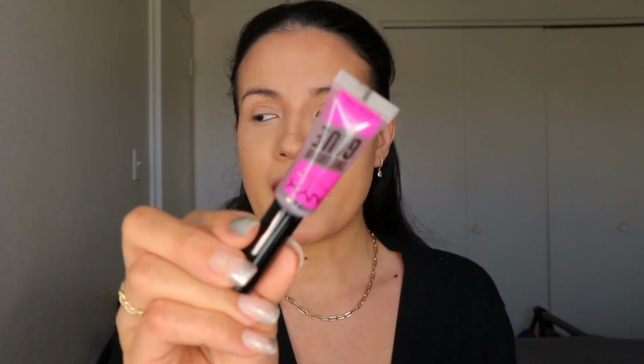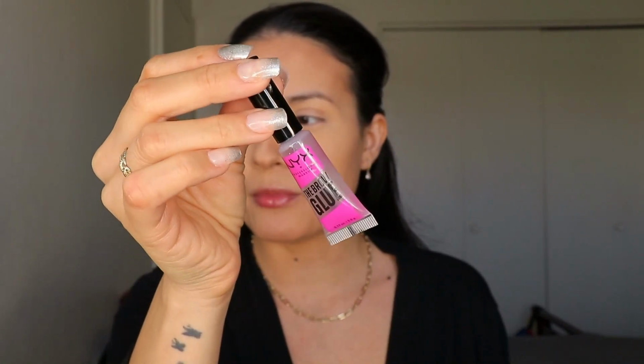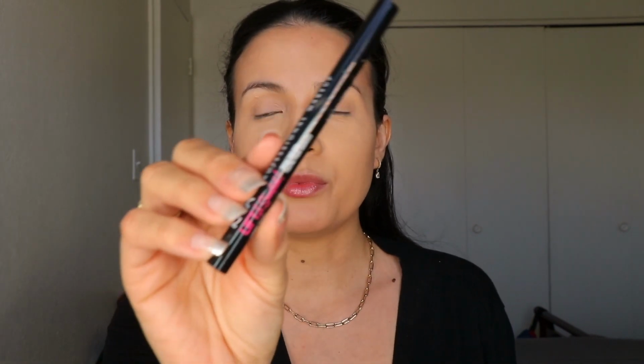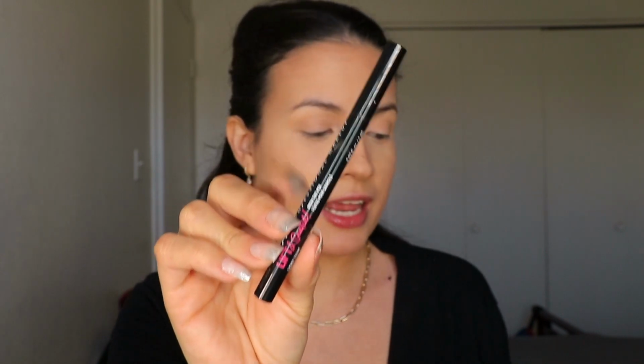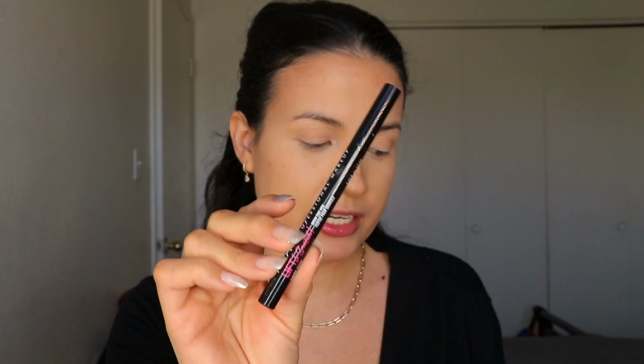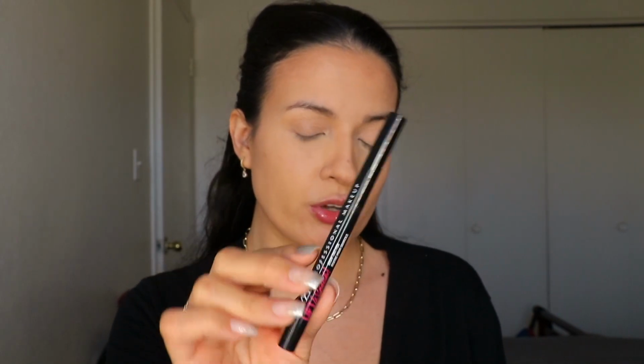Now moving on to the brows, you guys, I did receive some new products. So I received the brow glue. Now this one retails for $8, and it says that it holds up to 16 hours. So that was just $8 and 16 hours. So then we got the Lift and Snatch. Now this one retails for $11, and it also says that it's up to 16 hours, micro hair-like strokes, and it's a flexible pen. So I have been trying these bad boys.